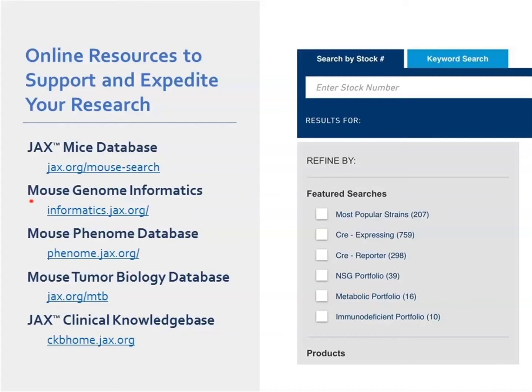We also maintain the Mouse Genome Informatics database, which is a bioinformatics database curated by scientists who read published literature on mouse genes, mutations, and transgenes, and then enter into MGI curated data in a searchable format. The MGI database includes data on mouse strains that are available not only from the Jackson Laboratory, but also available from other researchers and repositories around the world. Consequently, MGI is a valuable resource to learn about the many mouse strains available that may be candidate models to best support your research goals.